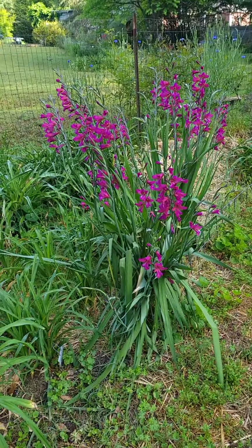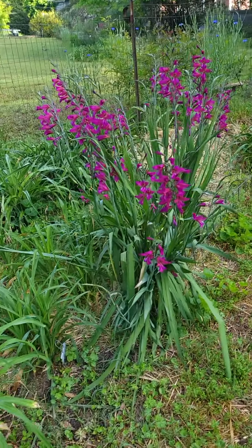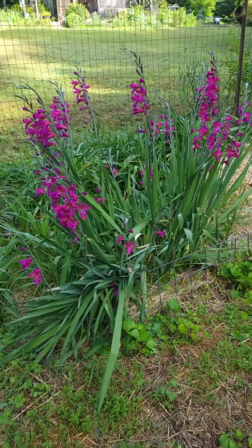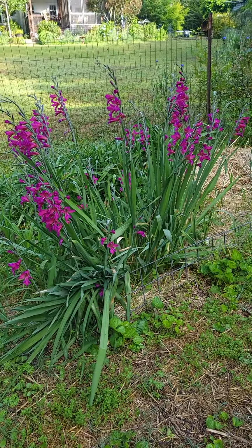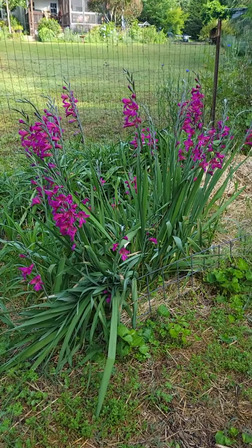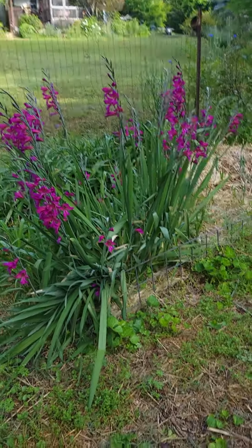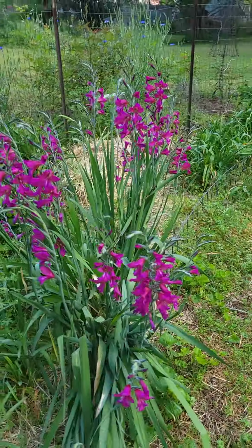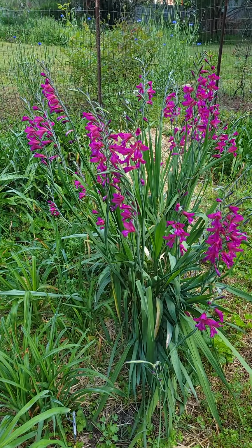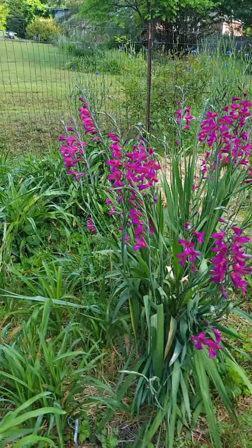This is the Byzantine Glads. Oh my goodness, I just do love them. Started out with 3. I don't know how old that clump is, maybe 10 years old. I don't know if it's that old. And I have a big bouquet of them that I picked, and they're in the house. They're a beautiful color. They're just really a standout in the garden this time of year.